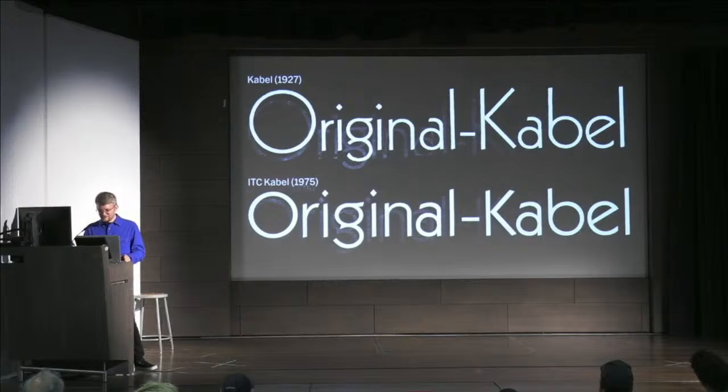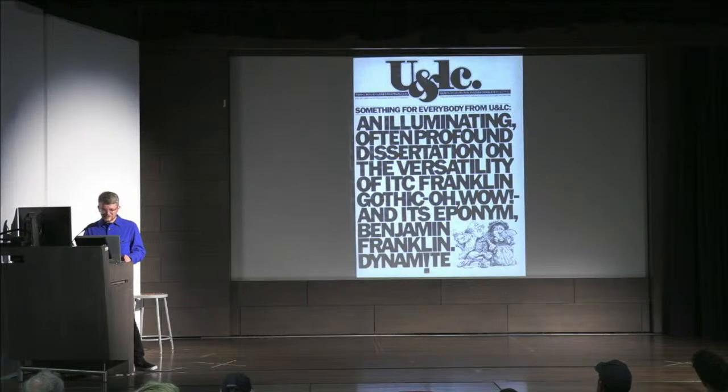And so inevitably they got around to doing this with Franklin Gothic. This is the March issue of 1980 for their promotional publication, which was called U&lc. And this, I think U&lc was one of the big drivers of the popularity of ITC. It was basically they were publishing all kinds of cool articles about new fonts, and the articles were all designed by really good designers. I think this cover was designed by Herb Lubalin.